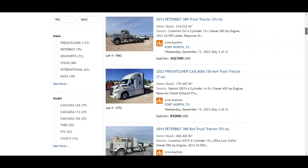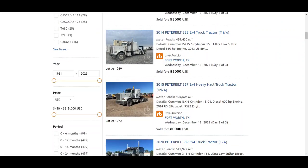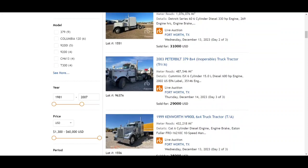I'm going to the bottom, baby. I'm looking for that old iron, that '07 and older. '07 and older, baby. Something that everybody can afford. You can work a company job, you know, some old. Ooh, that's a nice 1997 Kenworth. 1999 W900.